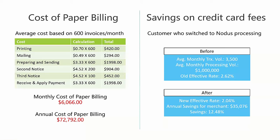So if you add up all the costs: printing, mailing, sending notices, collecting, processing payments, the time it takes to apply payments, and all the reconciliation problems and data entry errors, like human errors, that are associated with manual data entry. If you keep everything in mind, it can get really expensive. According to this study, this particular company processing 600 invoices a month was spending about $6,000 on paper billing, which is a little over $72,000 in annual cost.